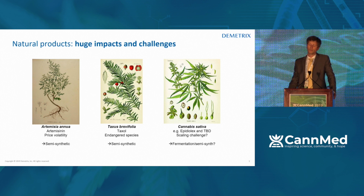The second example I wanted to bring up is Taxus brevifolia, or the Pacific yew tree. That is our source, or was our source, of the drug Taxol, which is an important cancer drug. The Pacific yew is also an endangered species, so you can imagine that was not going to cut it for supplying a cancer drug. Again, several semi-synthetic methods of producing Taxol have been developed, and that has led to the ability to supply this drug to the world, essentially.